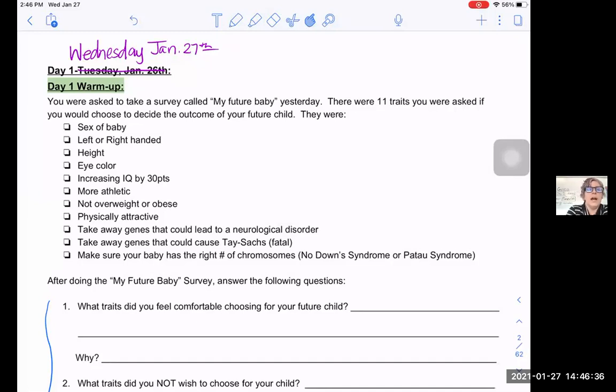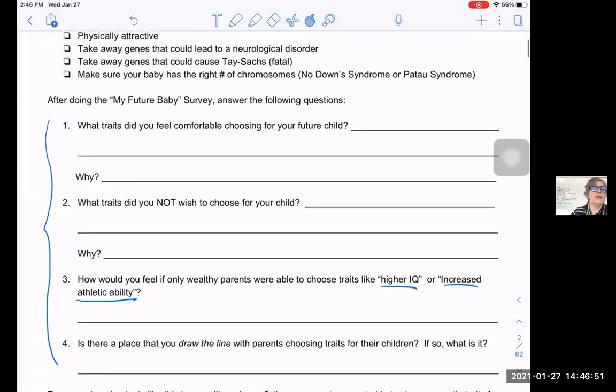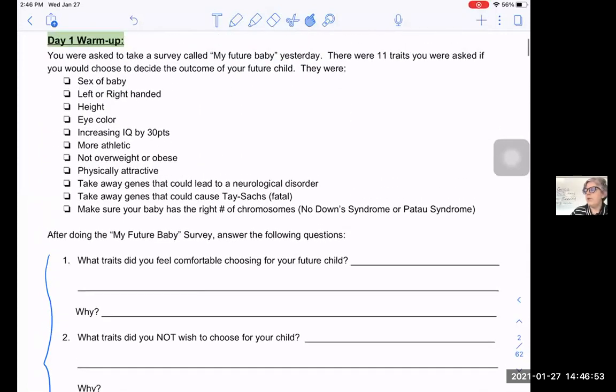And so I listed the 11 traits here. The idea is if you did this survey, you could go through and check which ones you would choose for your child. And then I wanted you to do some reflecting about it. So if you haven't done this survey yet, you can go and do it, or you can just do this warm up here and you can decide which traits you would choose for your child.